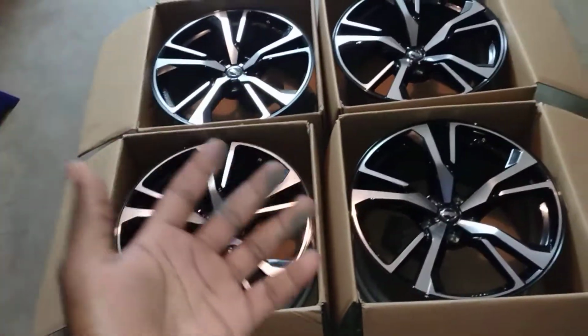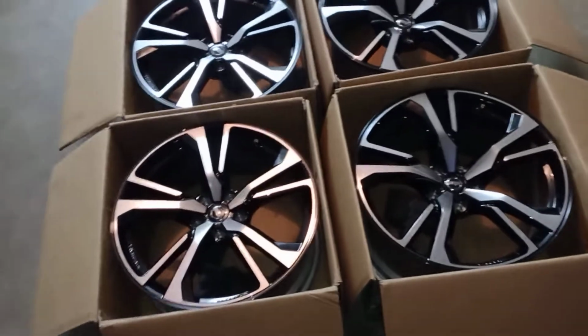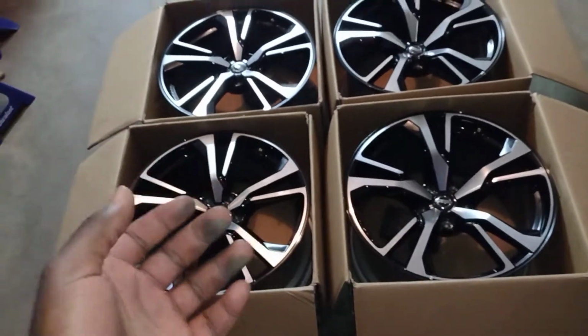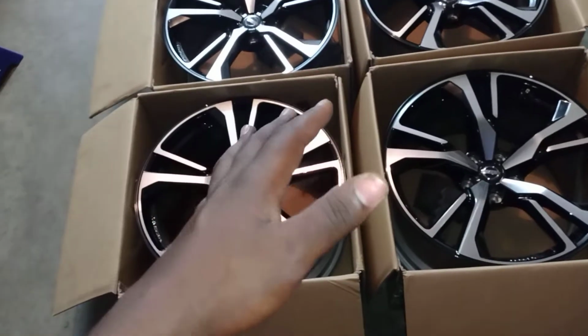Sometimes it costs me a little more than that $100 difference, but it is what it is. As I said, it's a gamble I take. Sometimes it's a little less, but it just makes it easier so that I don't have to get a quote for everybody that asks me how much. I can just say $1,300 shipped, right?